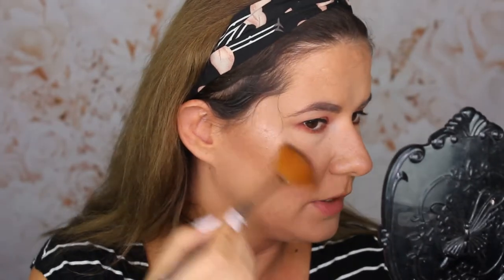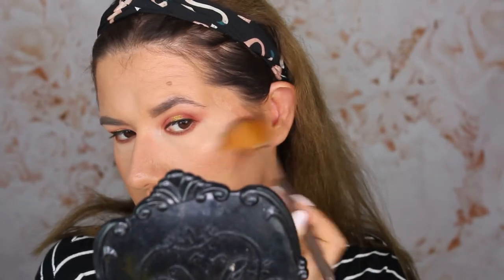Let's use this one as a highlighter instead. The pink rose one. Kind of feel like I destroyed my makeup look with that pink one. And this one is not too bad. It does exaggerate my texture a little bit, but it's not bad as a highlighter. I'm going to use some mascara. I'm going to use this Paradise mascara and try the eyelashes.